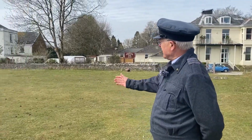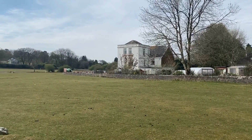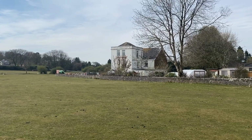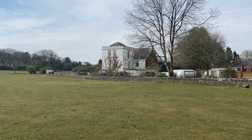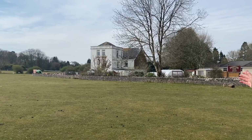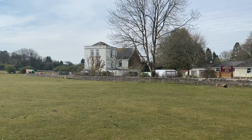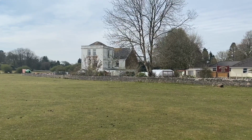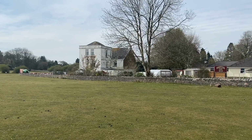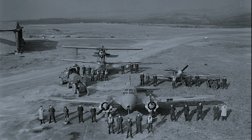Now behind me you can see the original control tower for the airfield. The White Tower was constructed and added to an original building which was known as Victoria Lodge. That was put there by the RAF when they took over the airfield, and it's the original control tower or watch office. Later on in 1942, a new one was built on the other side of the airfield, and that building became the headquarters for number 276 Squadron Air Sea Rescue. And Air Sea Rescue was a major role of this airfield.